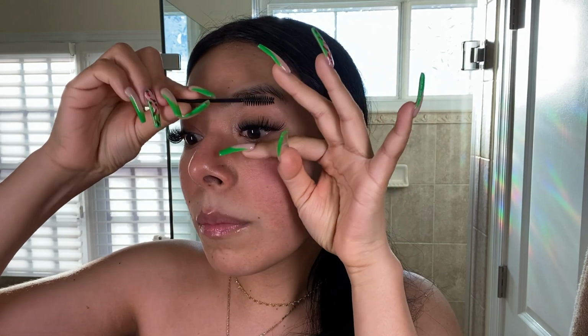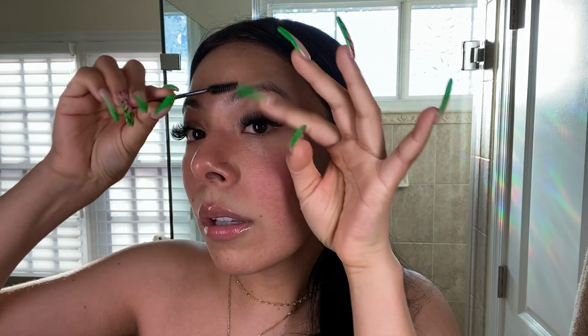This is just like an extra step, but lashes are important, especially if you have lash extensions. Every morning you do want to go in and just brush them because sometimes the lashes just get intertwined. So you do want to go in and just make sure that you are brushing through them so they are good to go for the day.